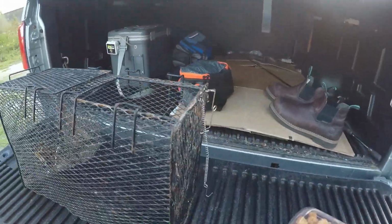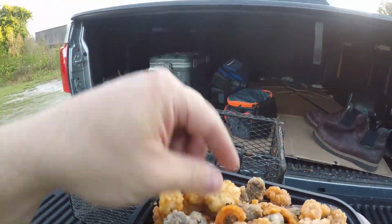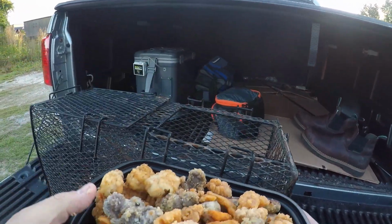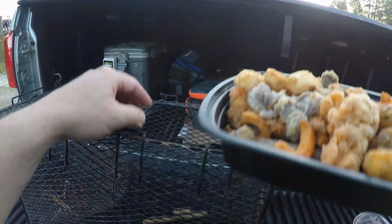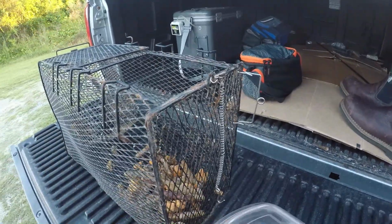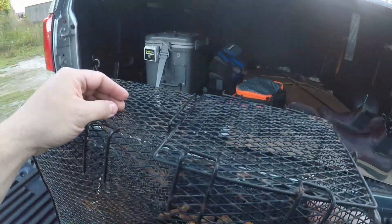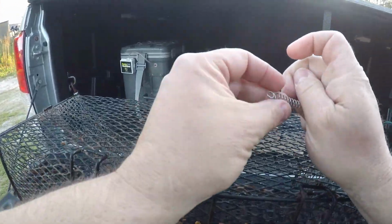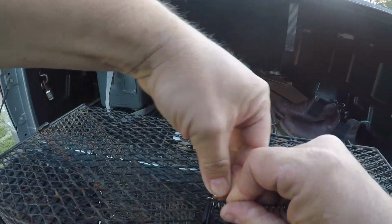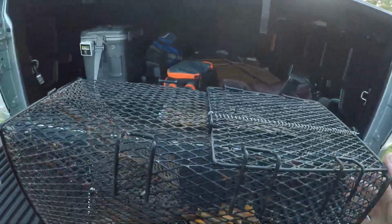All right, guys, back of the truck, fish trap. Here's what we're throwing out. We've got chicken nuggets, we've got tater tots, we got sweet potato fries, we got chicken gizzards, we got maple Hillshire sausage. It's all going in the trap. Fish are gonna eat good today. My daggone clip just broke off my lid. All right, she's locked in place.